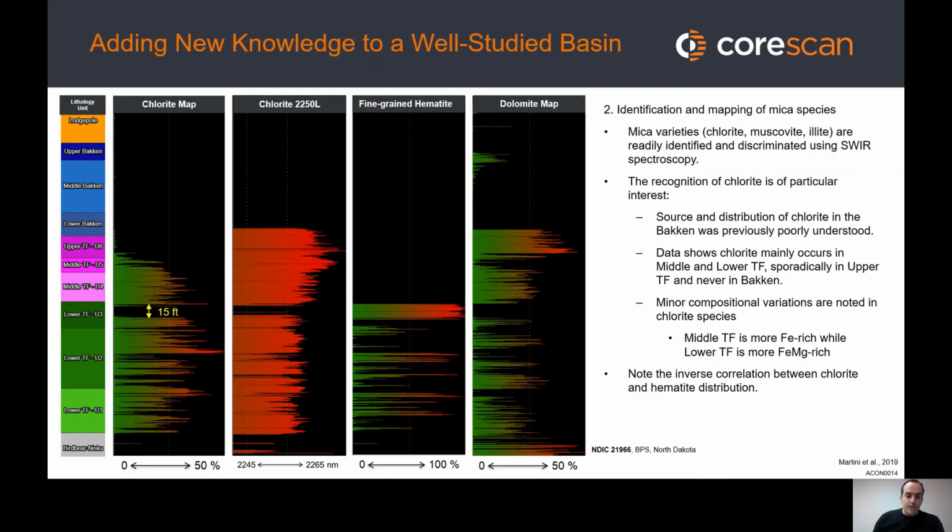Minor compositional variations are noted in chlorite species, so the middle Three Forks is mainly iron-rich chlorite, whereas the lower Three Forks is more iron-magnesium-rich. And you can notice the inverse correlation between chlorite and hematite distribution.